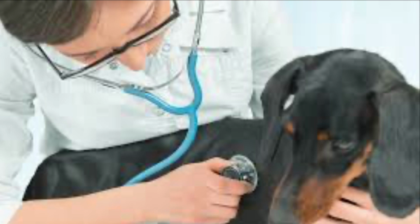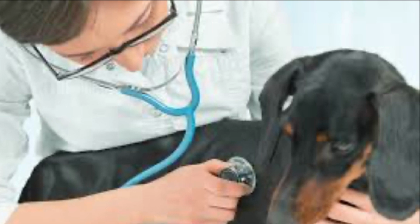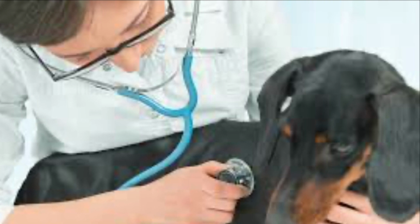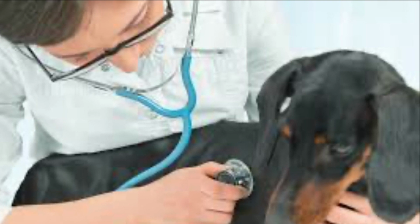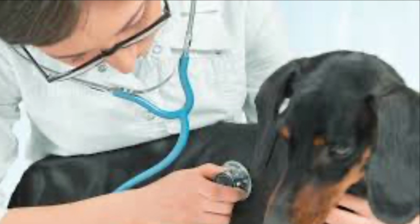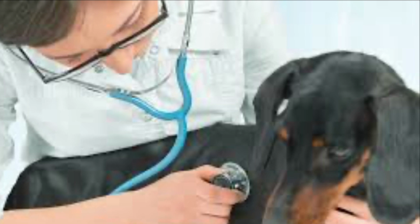The typical lifespan of a Dachshund is 12 to 14 years. However, their unusually long bodies can lead to spinal problems, especially if they become overweight. So, a healthy diet and regular exercise is a must.